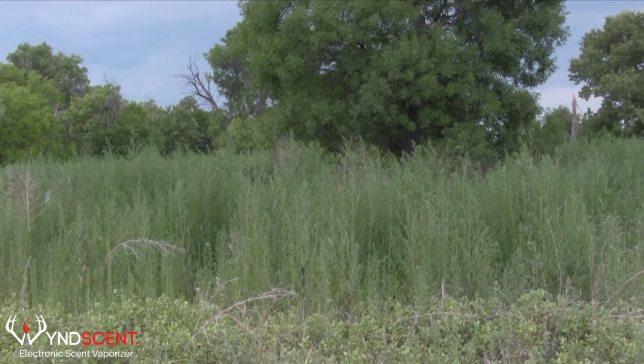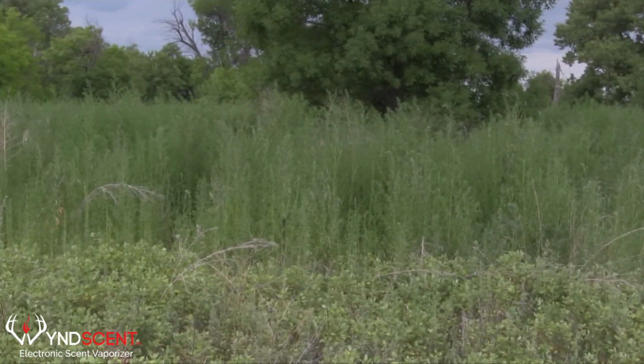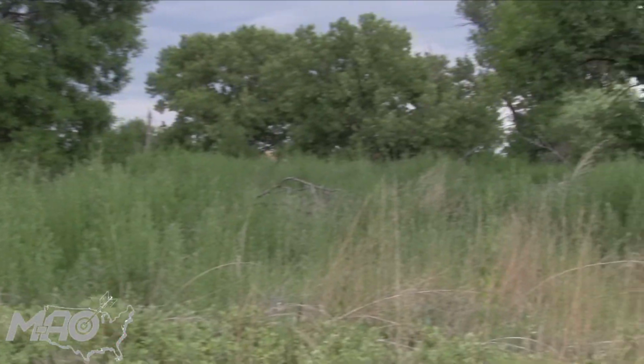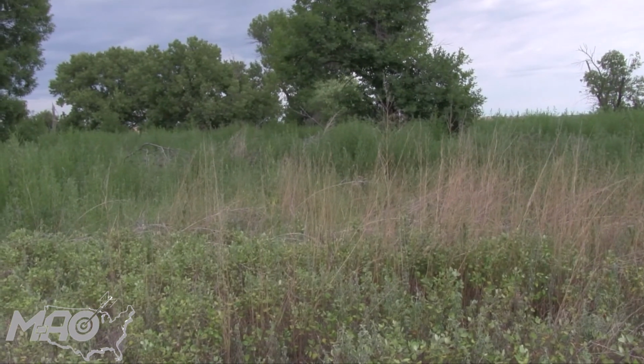I plan to get another camera in here as I've seen more sign getting closer back to where I had parked. So I plan on probably getting a camera in here. Just so thick, it's going to be tough.